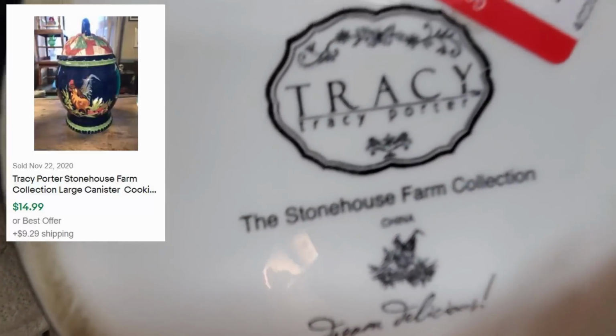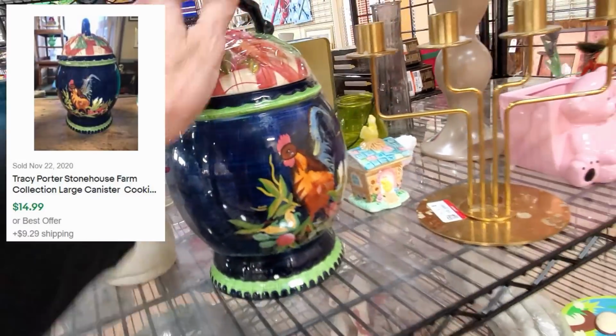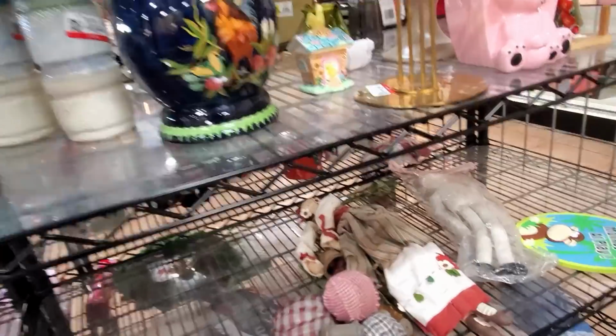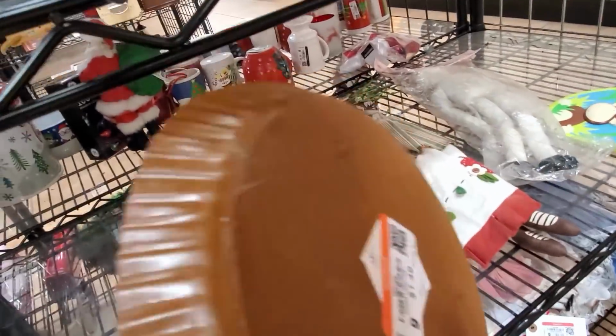Tracy Porter, the Stonehouse Farm Collection. It was nice, but again, very contemporary. And that glaze chips really easy too.